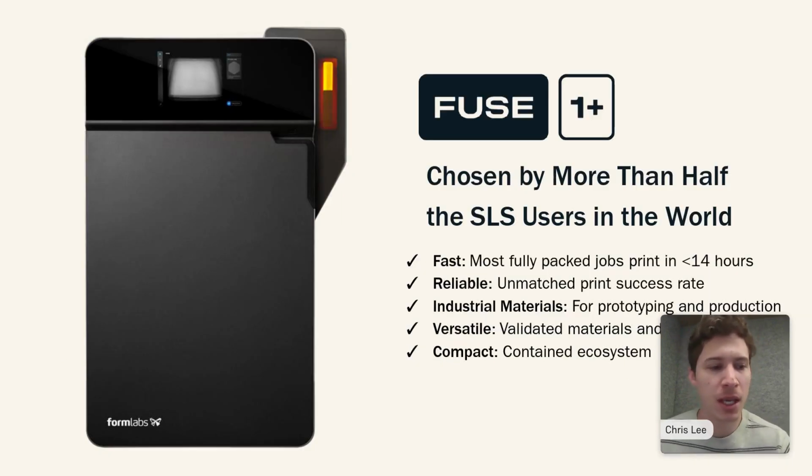So with the Fuse One Plus at this point, if you took all of the powder bed fusion printers, small format, large format, whatever size you want, put them all into a bucket, and you chose one out at random, about 50% of them that you choose would be the Fuse One Plus.